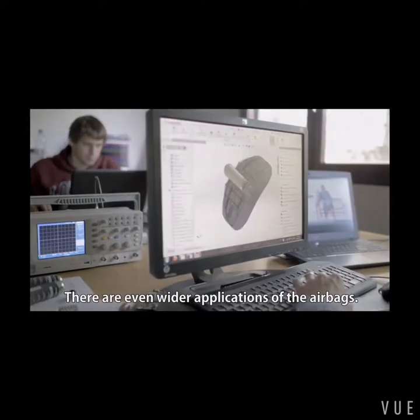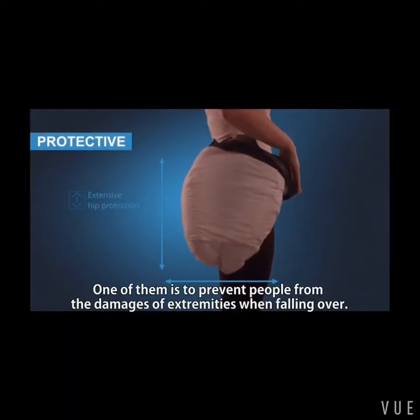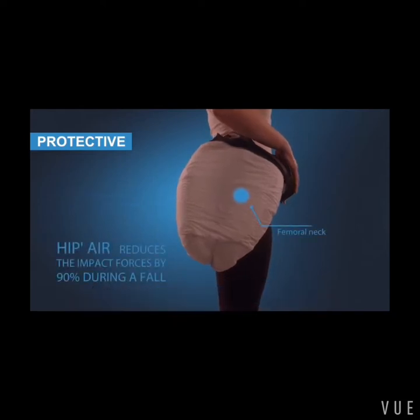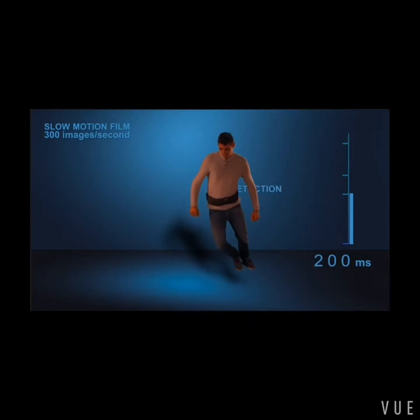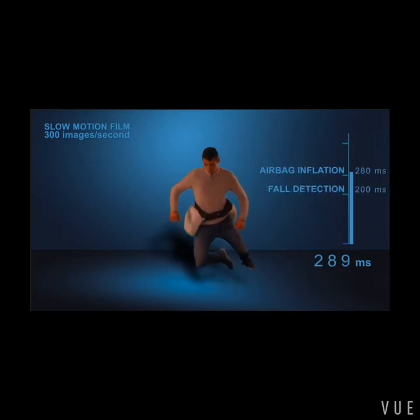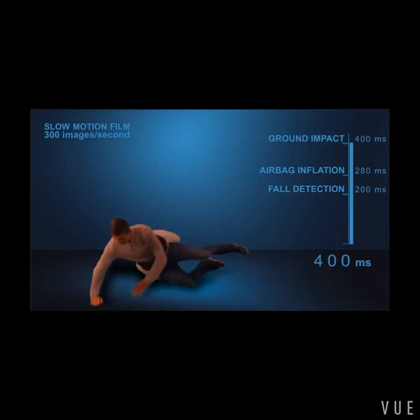Even wider applications of the airbags. One of them is to prevent people from the damage of extremities when falling over. The product has an astonishingly short inflation time of less than 280 milliseconds. When free falling is detected, the airbags installed would inflate immediately, which cushions the person before making contact with the ground, thus saving people from severe injuries.